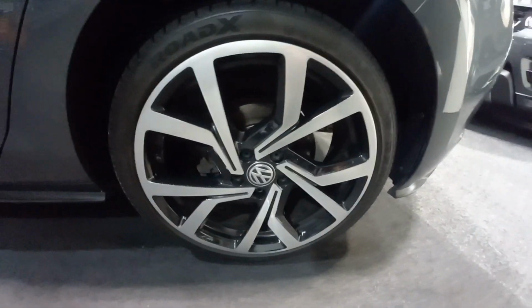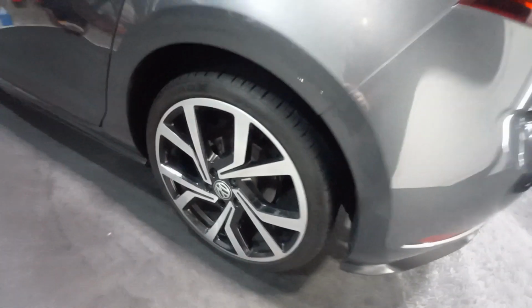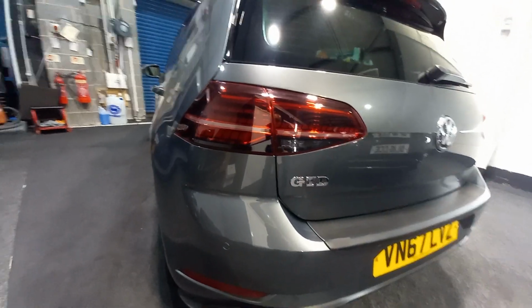Alloy wheel, very clean. All the tyres are very good as well. The brake disc is in good condition. Not being advised on the service at all.